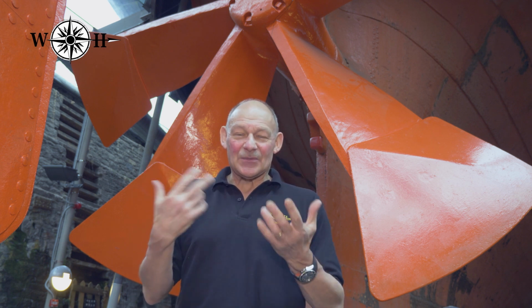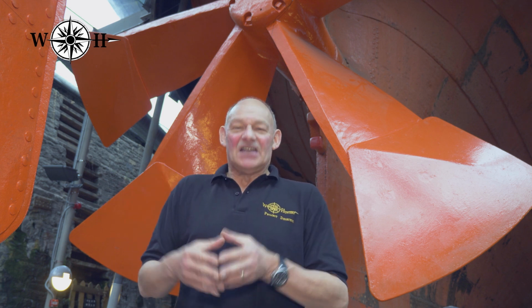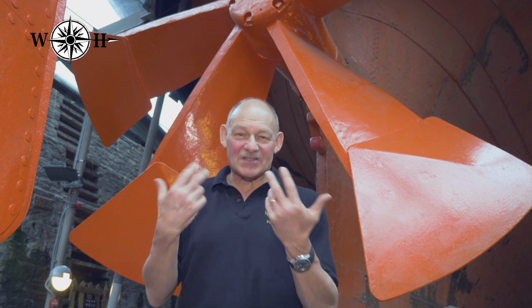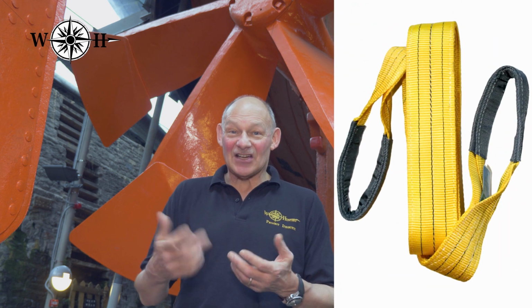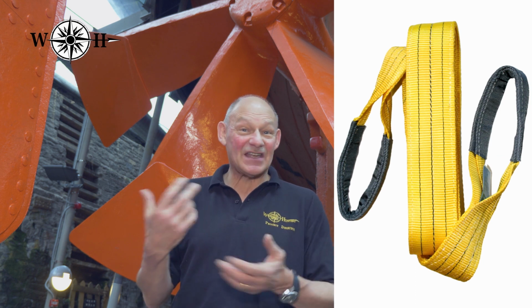Now, you also need to think about the ancillary equipment that goes with the lifting bag itself. You need to think about the shackles, perhaps the carabiner, and especially about the strop. Now, the guidelines are the strop needs to be a ratio of 7 to 1.